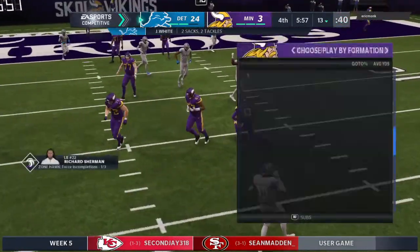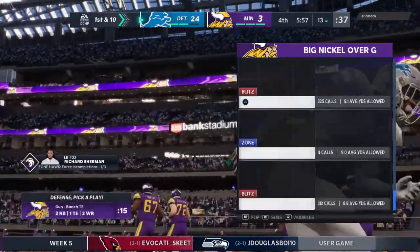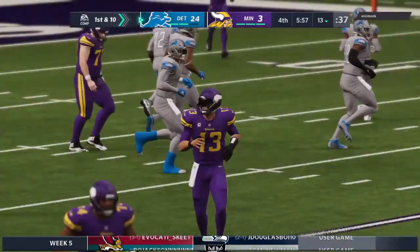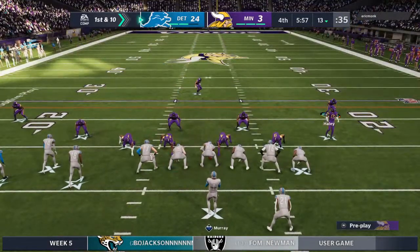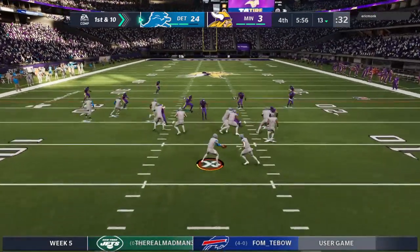Desperation time. Mariota on fourth down. And he's going to go down. Sacked back at the 13-yard line. He couldn't get the ball away on fourth and goal. And the Lions will take over. From the 13 now, they work on first and 10.